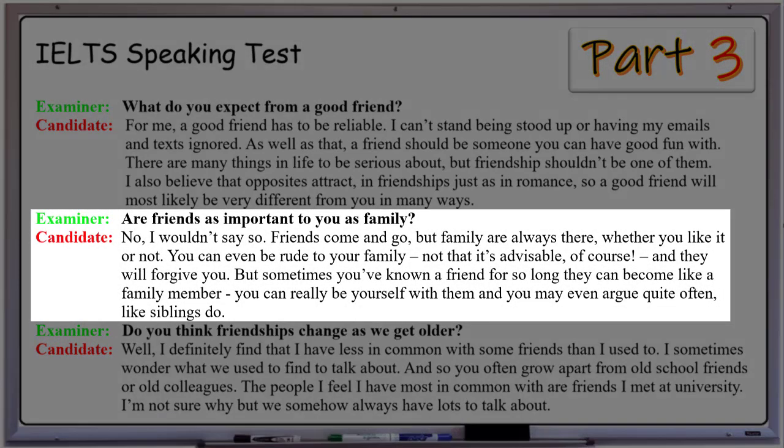Are friends as important to you as family? No, I wouldn't say so. Friends come and go, but family are always there, whether you like it or not. You can even be rude to your family, not that it's advisable, of course, and they will forgive you. But sometimes you've known a friend for so long, they can become like a family member. You can really be yourself with them, and you may even argue quite often, like siblings do.